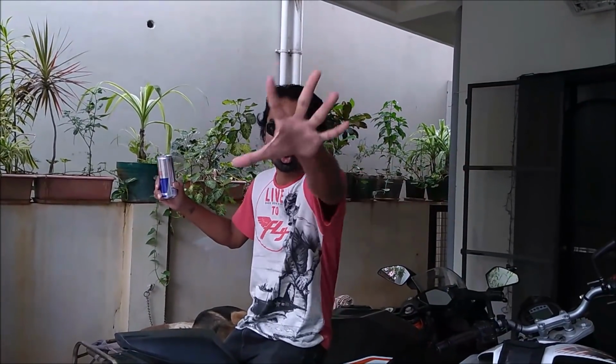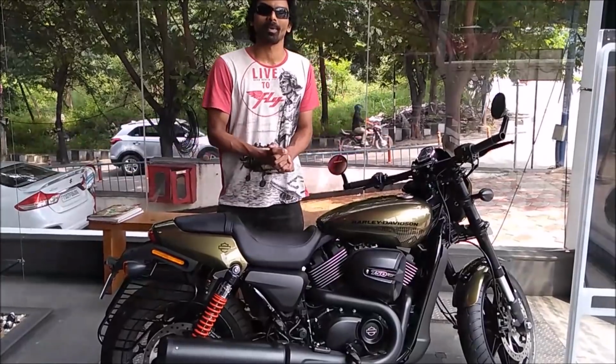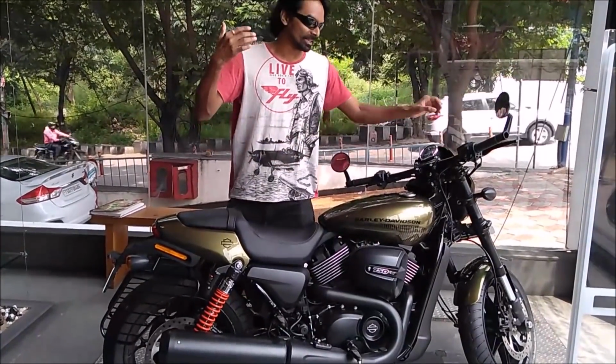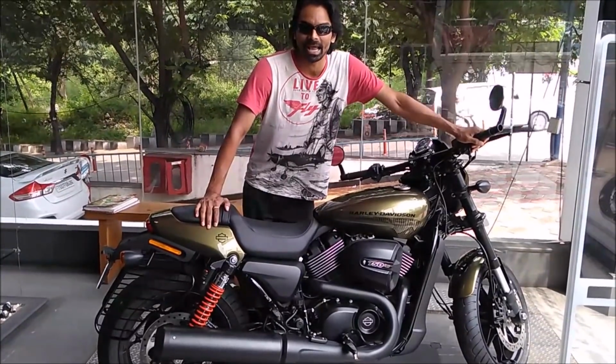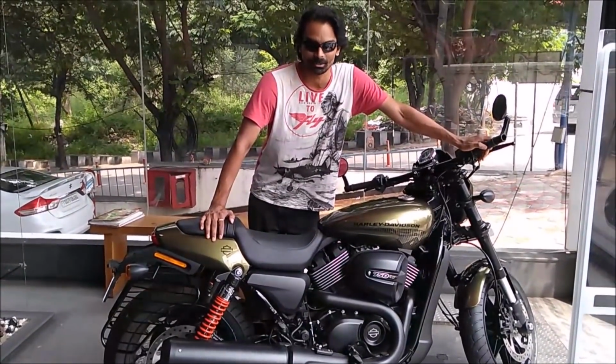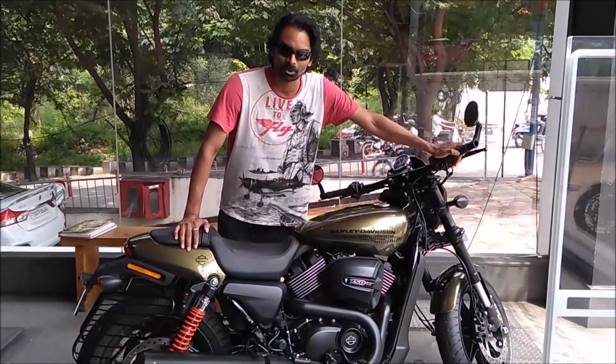Here we go. Buddies, so we have reached the Harley Davidson showroom in Hyderabad and I am with this absolutely handsome looking Street Rod. Generally I refer to motorcycles as she, but this one, well, I would have to say handsome. Just check the motorcycle out.